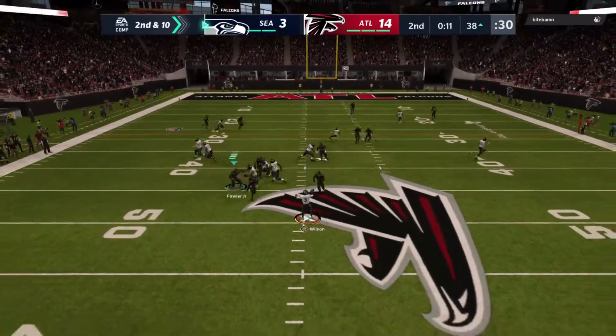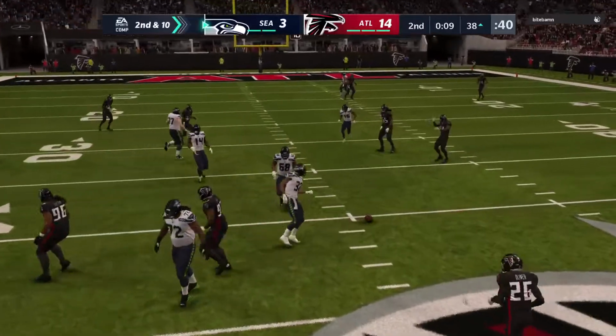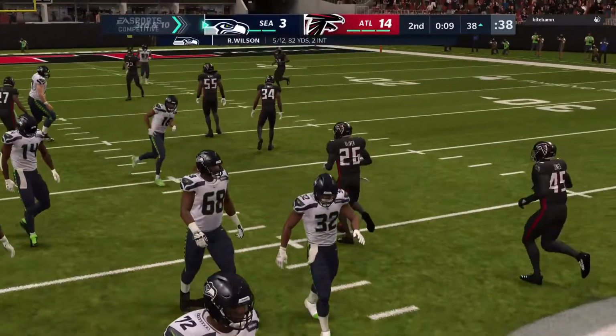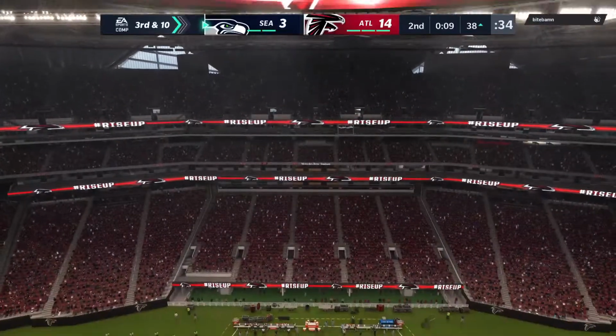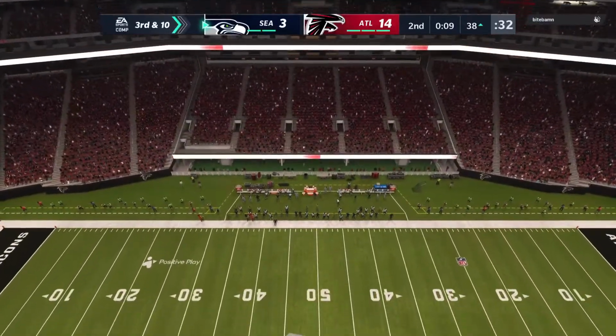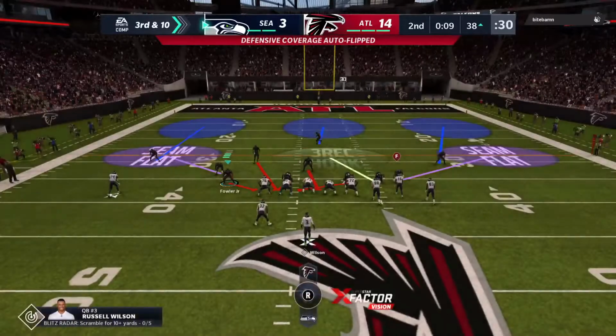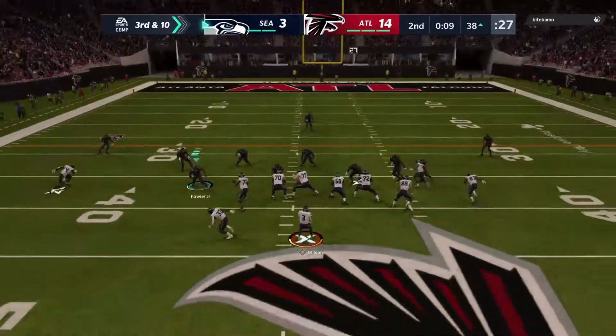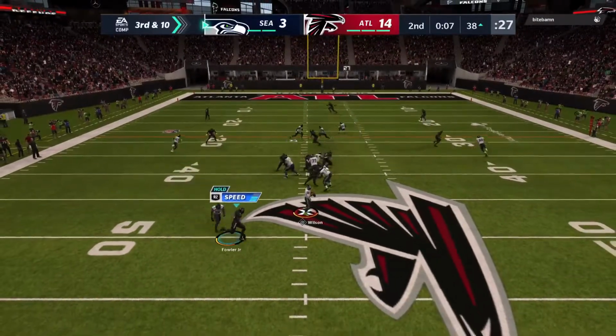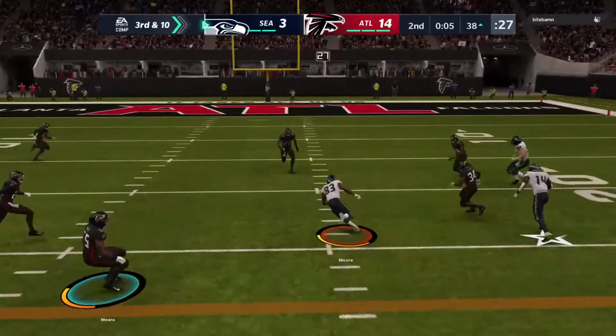Throwing again, Wilson. And that one got tipped, kind of threw everything off. It brings up 3rd. Chris Carson, incomplete. It's 3rd down. This offense was on the move. Now 2 straight incompletions have them looking at 3rd and 10.